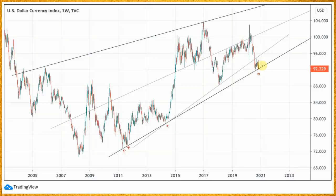Now, if this breaks, that's going to be huge. Because of the way this pattern is, it suggests a lot of downside, at least to 84 to start with. But we need to see a break of this line, and it's got to be a decisive break. If you get a wick below it and it doesn't close below it, then I'd be a little bit more cautious there.